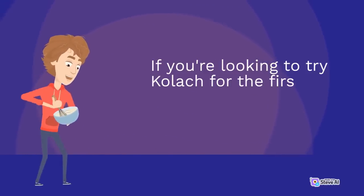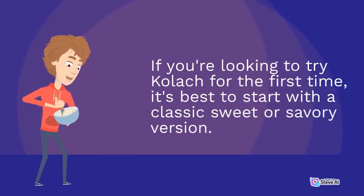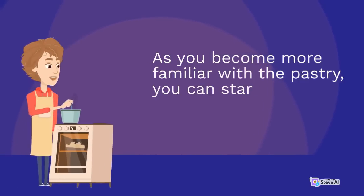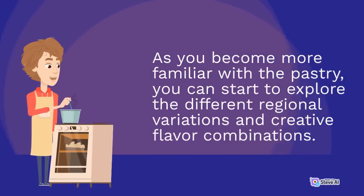If you're looking to try kolač for the first time, it's best to start with a classic sweet or savory version. As you become more familiar with the pastry, you can start to explore the different regional variations and creative flavor combinations.